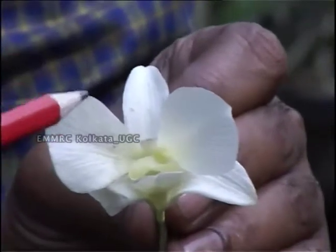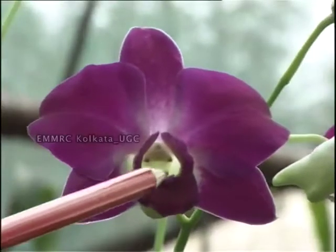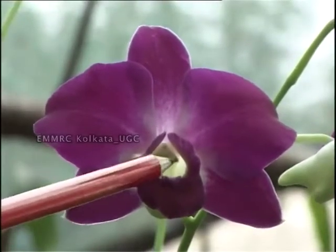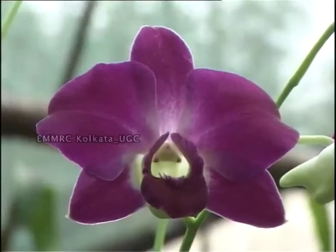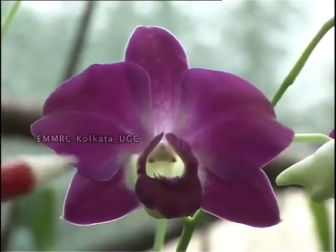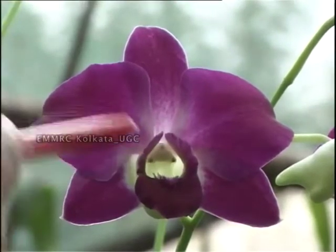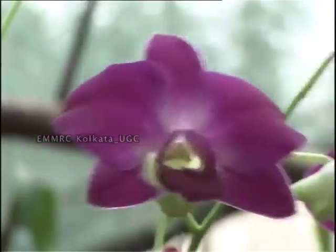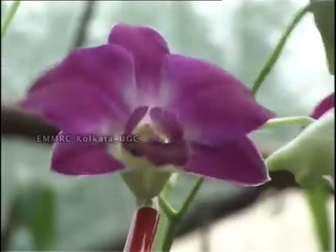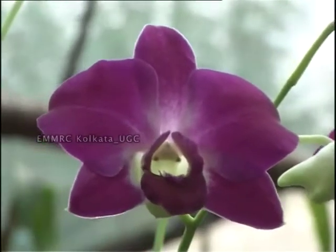In orchids we don't say pollen grains, we say pollinia, because they are formed in millions. If you look very carefully, you will see some hair-like structures here on the third petal, which is basically the female reproductive structure of the plant, and this is called the stigma. What happens when an insect, a bee, comes to collect nectar, which is somewhere here, on the lower part of the flower, which is called the spur, and the spur is the extension of this third petal.